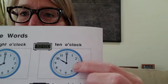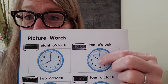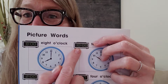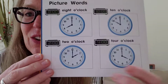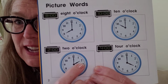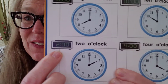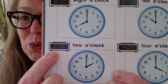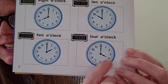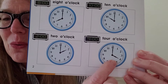Okay, let's take a look at this clock. The minute hand's pointing to the 12, so we know it's an o'clock, and the hour hand is pointing to the 10. 10 o'clock, and then look at the digital clock. 10:00, 10 o'clock. Very good, they match. Now let's take a look at this clock. Minute hand's pointing to the 12. The hour hand's pointing to the 2, so it is 2 o'clock. And look at the digital clock. They have a 2 there in front of those 2 dots, so it says 2 o'clock. How about this one? 4 o'clock. Very good. And they have 4:00, 4 o'clock.